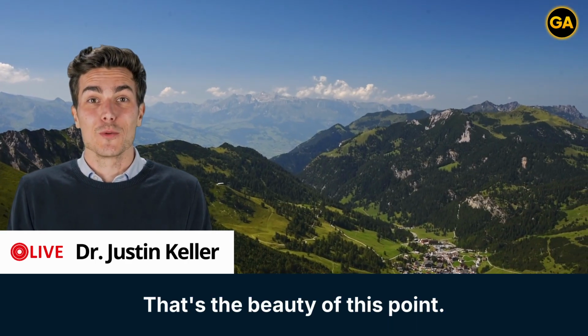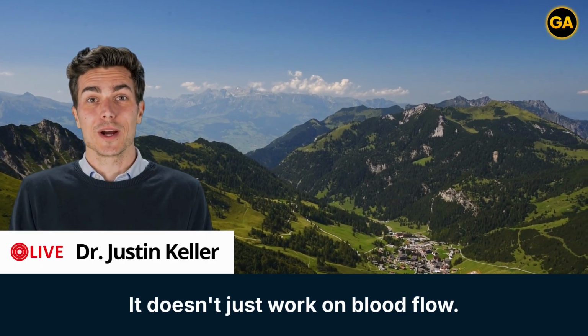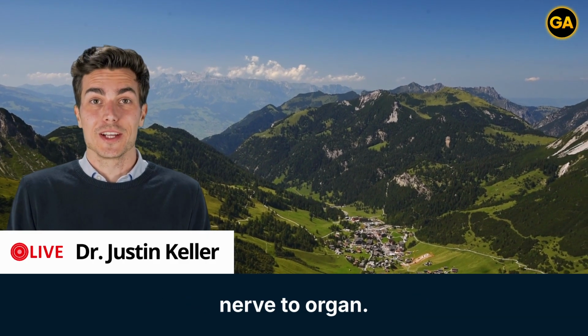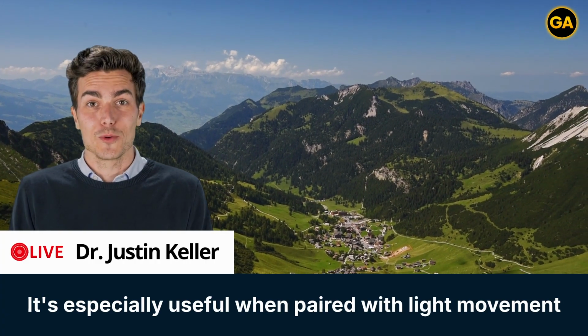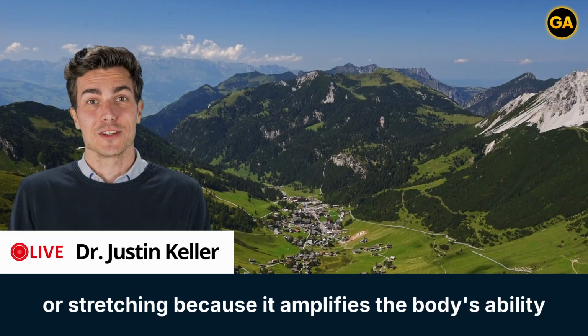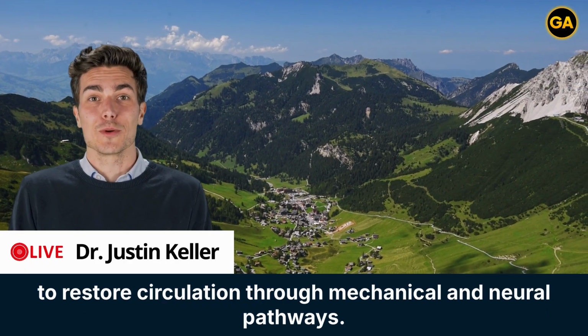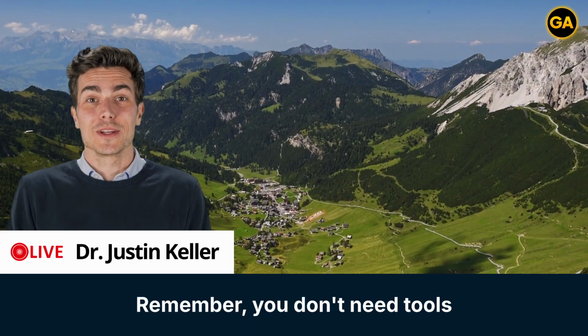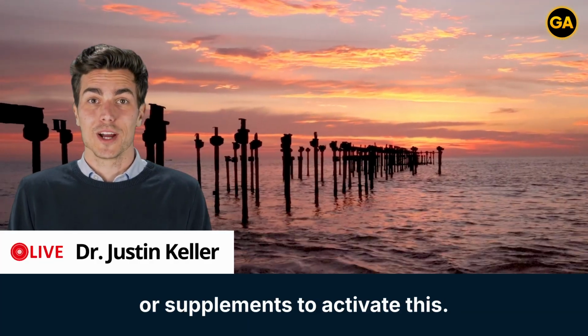That's the beauty of this point. It doesn't just work on blood flow, it works on integration. Mind to muscle, nerve to organ. It's especially useful when paired with light movement or stretching because it amplifies the body's ability to restore circulation through mechanical and neural pathways. Remember, you don't need tools or supplements to activate this.